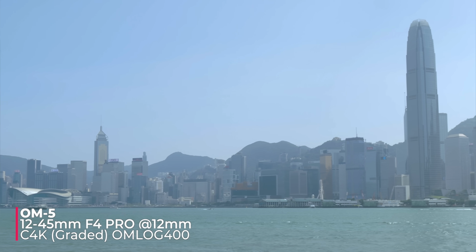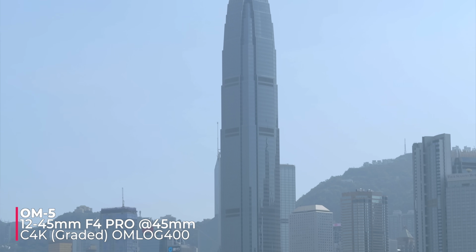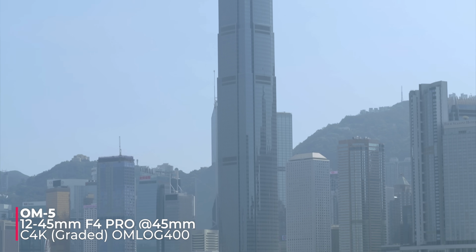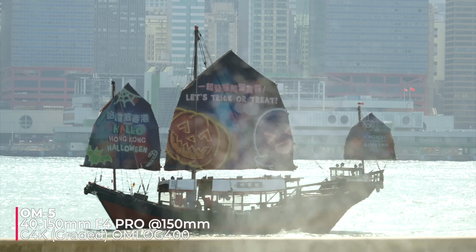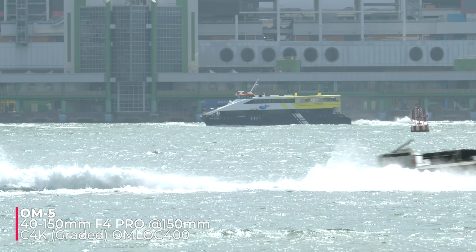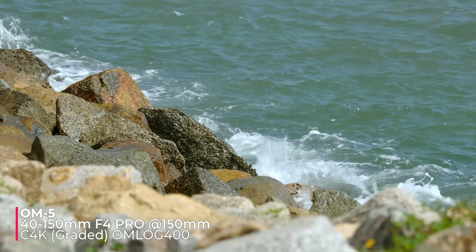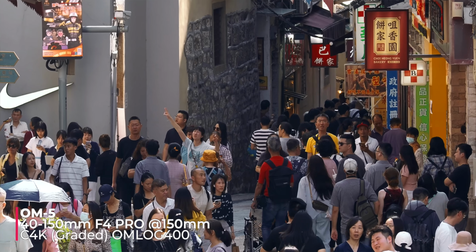This sort of range will cover everything from wide angle cityscape shots to really punchy close-up detail shots. And with the 150 in particular, I shot with the 40-150 f4 almost 60-70% of the time on this trip for all the B-rolls, because I love the compression of it, especially when you're punching in, and the reach I can gain from it is just insane.